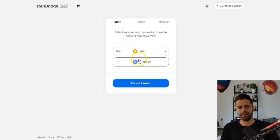So I just clicked on the button. Here's a really simple interface. I'm going to be minting BTC to Ethereum. This is the method of going from Bitcoin to Ethereum. And yeah, you can go backwards if you want, but I like to go forwards in the direction of progress personally. So connect your wallet.